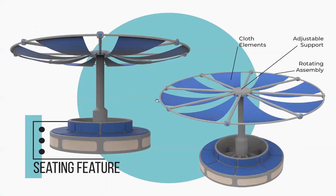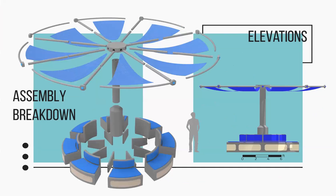And then a seating feature. As I mentioned earlier in the beginning, this is modeled after a turbine within a hydroelectric power plant. This top part actually would rotate. It could be turned off to save power when no one was in the exhibit, or when the museum was closed for the night, but it would rotate and provide a visually engaging element as well as a place for parents to sit. If they aren't participating with their kids, they can still keep an eye on them as they go through the exhibit. Here's the assembly breakdown for that, as well as the elevation.